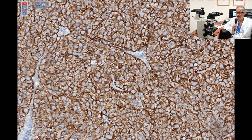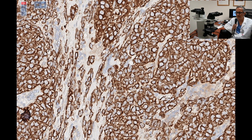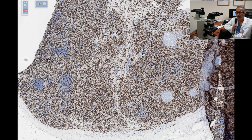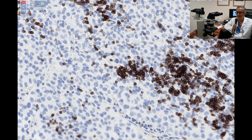Immunohistochemistry. AE1/AE3 pancytokeratin positive, CD99 positive in cortical thymocytes, not in the epithelial component, cytokeratin 20 negative, cytokeratin 5/6 positive, cytokeratin 7 positive, P40 positive, CAM 5.2 positive, all these markers positive in the epithelial component.